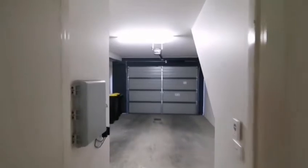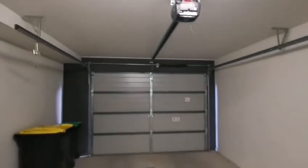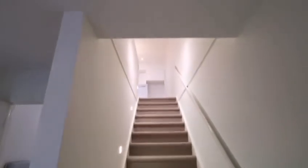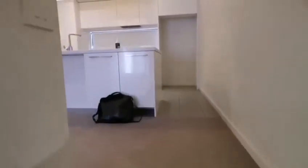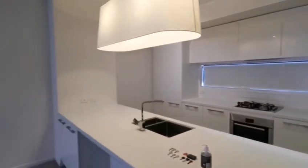Here is the way to the garage, single car parking. And this box is for the internet. Here we go upstairs. The kitchen is upstairs, on the first floor, with the lounge.